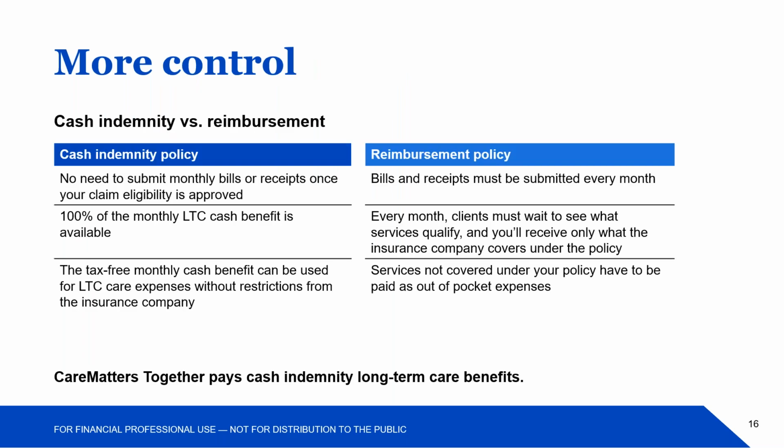We've talked a little bit about cash indemnity versus reimbursement. Just remember, you're not collecting receipts. You're not dealing with bills at that point. So those clients aren't coming to you to ask that or manage that. They know, like we showed in those examples, some examples, $10,000 a month. They get that every single month. They don't have to show a receipt for that.